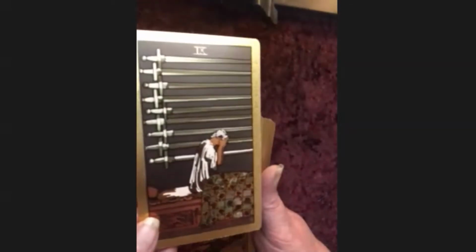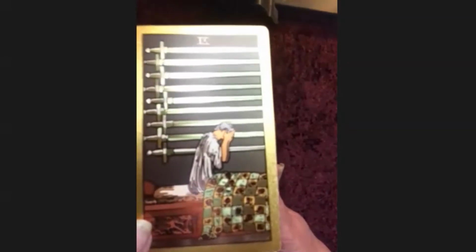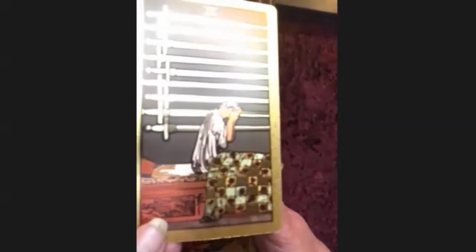I cannot believe. Watch the blanket and the wood carving in the bed.